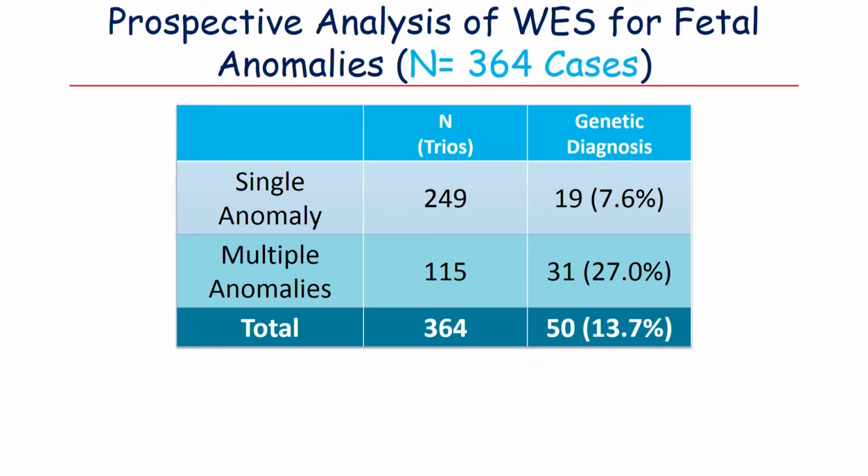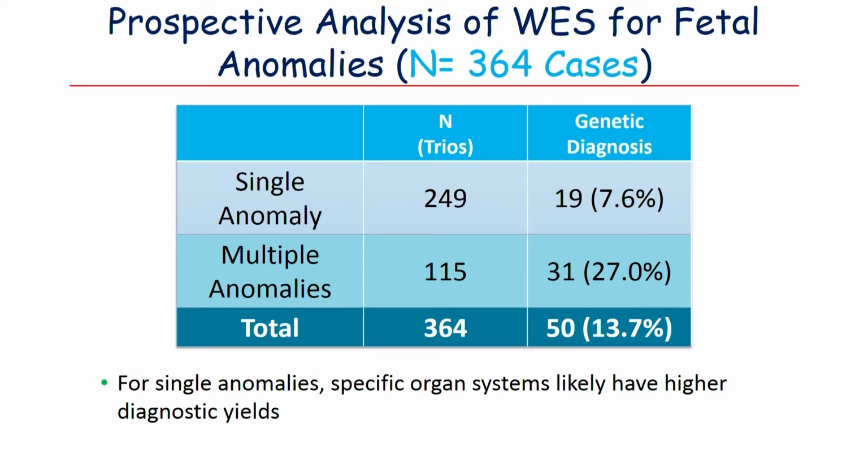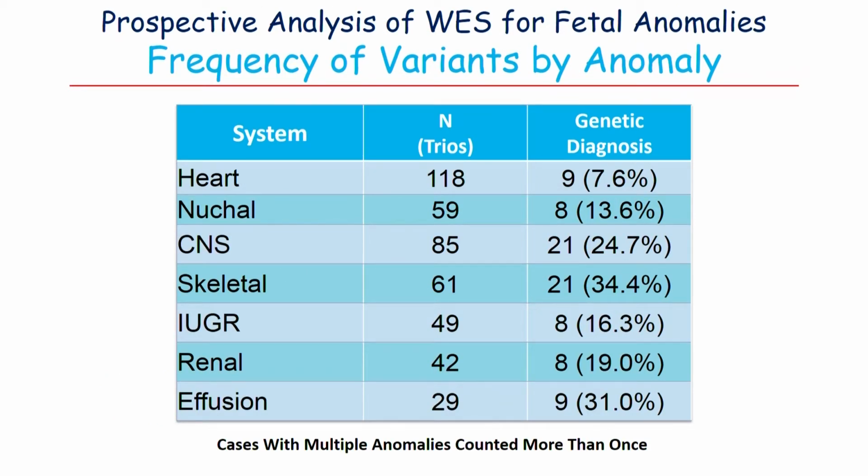So just like in microarrays, you see this difference between whether there's a single anomaly versus multiple anomalies. They see 7.6% versus about 27%. For single anomalies, specific organ systems are likely to have high diagnostic yields. And again, if we break it down by organ system, this does include cases with multiple anomalies that were counted more than once.